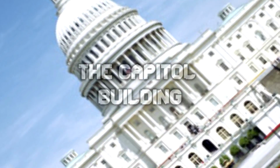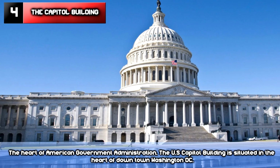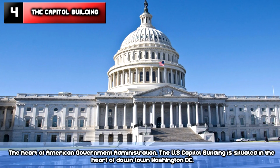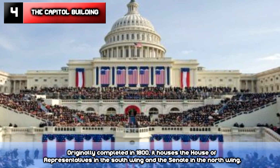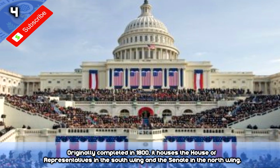Number 4. The US Capitol Building. The heart of American government administration, the US Capitol Building is situated in the heart of downtown Washington, D.C. Originally completed in 1800, it houses the House of Representatives in the south wing and the Senate in the north wing.